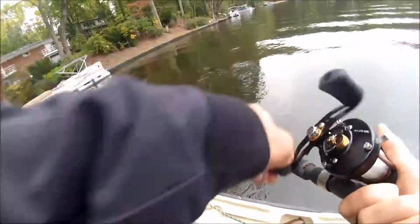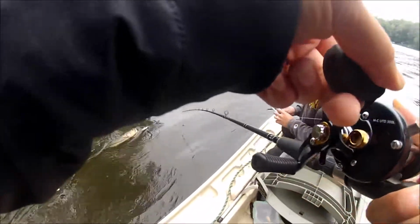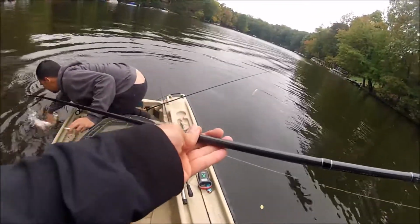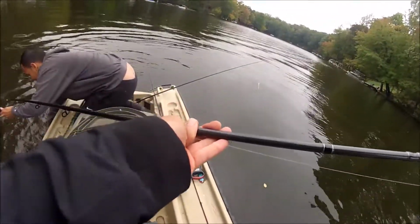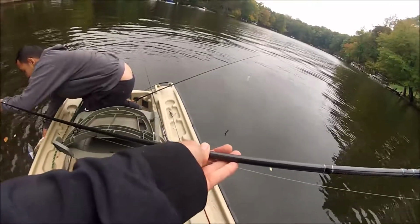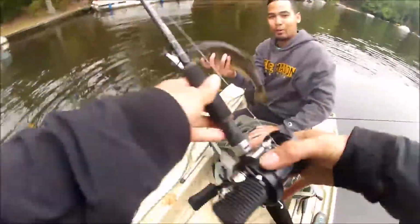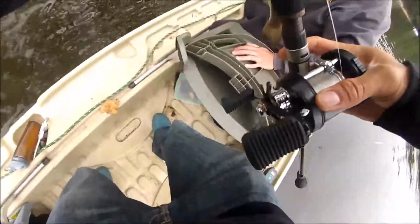There it is. That was a toad. Yeah, it is a toad. I see it. Quest for 20, you guys. Back hook. Just slide it to me. Ooh, that's another toad. Yeah, dude. Here, let me put some slack in the line. Woo! Sweet, let me grip him.